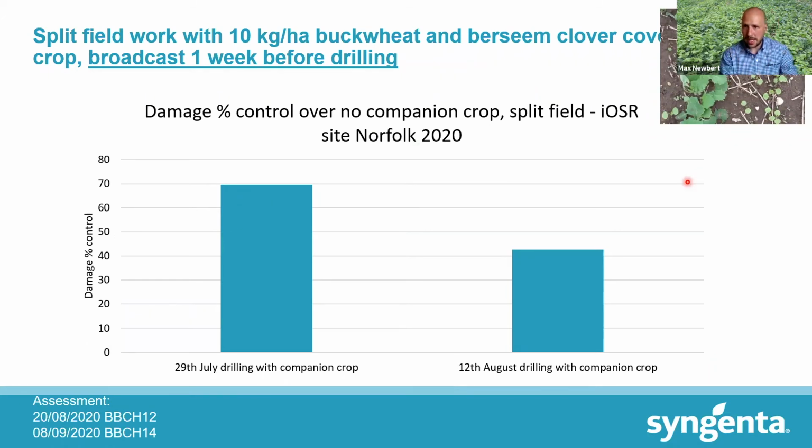We also did the companion crop, and this is without insecticide. So this is field scale, where we broadcast a section over the week before, and we did it on the 29th of July drilling, and then we also did it in the same field as the August the 12th drilling. And as you can see, this is adult damage control without insecticides, and we had quite a large effect on reducing the damage. And this was because we had a companion crop established a week before the rape. It got up, caused that interaction where it masked the volatiles of the oilseed rape, and we had this reduced attractiveness. So there was still damage, but we were getting good levels of control. So if thinking about a companion crop, make sure you get it in early so you get the maximum benefit.